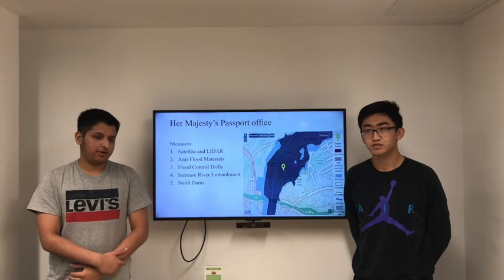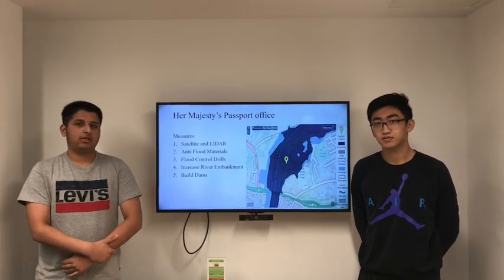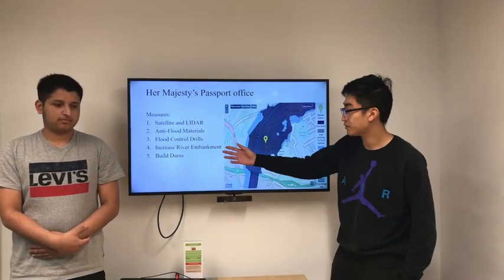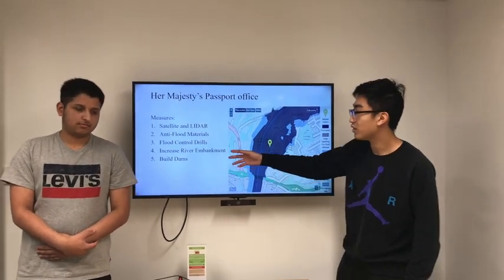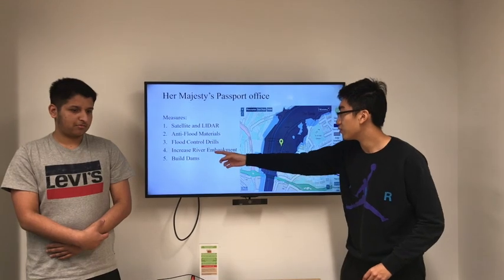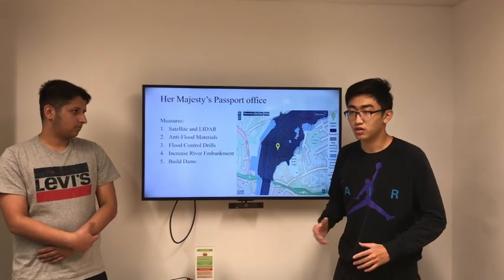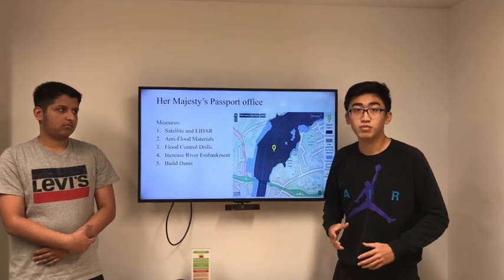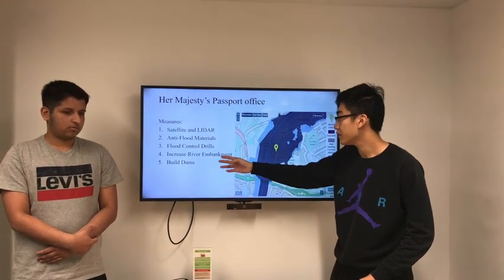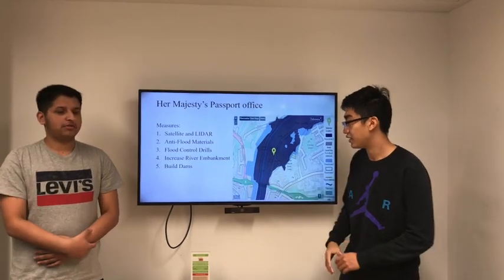So here are the chosen flood measures for Her Majesty's Passport Office. We've got satellite and LiDAR, we've got anti-flood materials, we've got flood control drills, we've got increase in the river embankment, and we've got the option to build dams. So finally, we chose the fourth method to protect the passport office, because for the first, second, and third ones, we cannot control the flood directly. And for the fifth one and fourth one, we can control it. But if we build dams at the river, it will also cause a lot of problems, such as environmental problems. And the fourth one is cheaper than building dams, and it can control the flood directly. So finally, we chose the increase in river embankment.